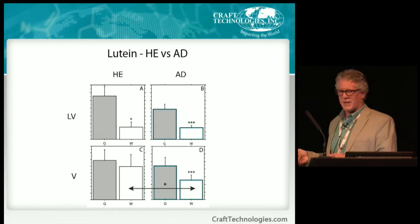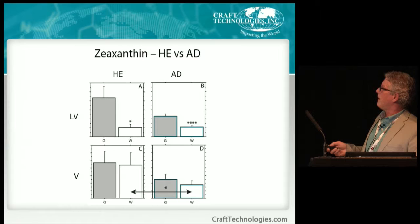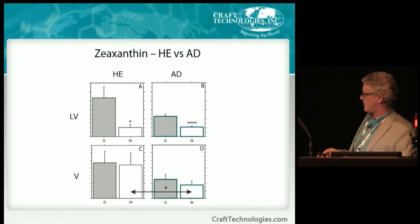Same type of thing with zeaxanthin. So here we have a significant difference, gray matter to white matter, in less vulnerable regions. A significant difference here between gray and white in Alzheimer's. Here we have a significant difference between healthy elderly and Alzheimer's disease in white matter of these groups.